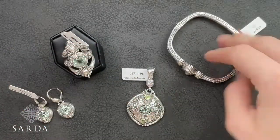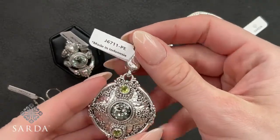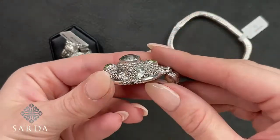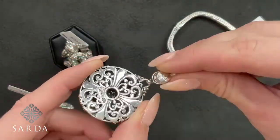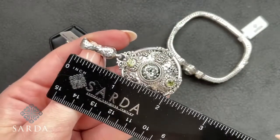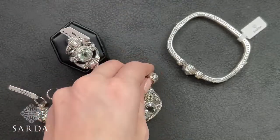Matching pendant on this is J6711 for $119.99. We've got the same cut on the chrysolite and the peridot. Janelle Adair's. This one is three-dimensional. I love that. Hammered bail. Super pretty tree of life detailing. Little over 2 inches there on that pendant.